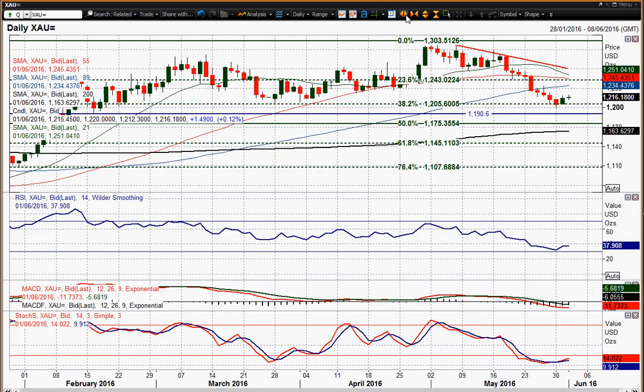But above that, I think you can still arguably look for potential buy signals, and as I said, above 12.33 that would be a buy signal. But until that's seen, I think the pressure could remain to a certain extent to the downside. And looking at these momentum indicators, I think that's fair enough.